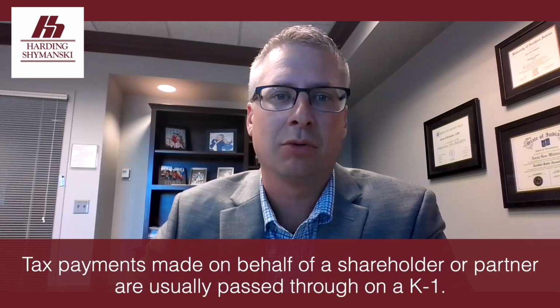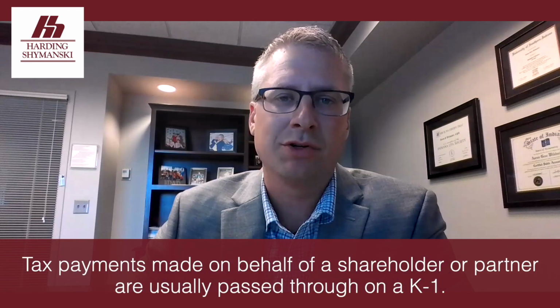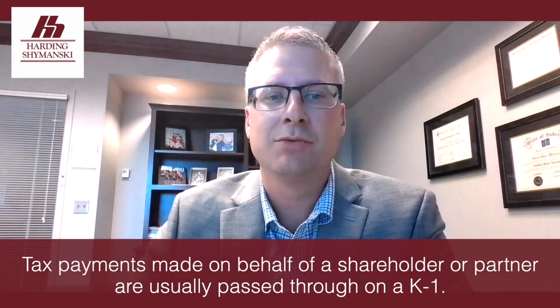One item to note before the end of the year is that some of these states require these pass-through entities to make an estimated tax payment, whereas before they didn't have to do that. And also making this estimate before the end of the year allows the partnership or S corporation to get a deduction in 2023. Otherwise, the deduction isn't deducted until the year paid, which might be 2024. One other item to note is the tax payments made on behalf of the shareholder or partner are usually passed through on the partner's K-1. It is crucial that the individual return reflect this payment correctly.